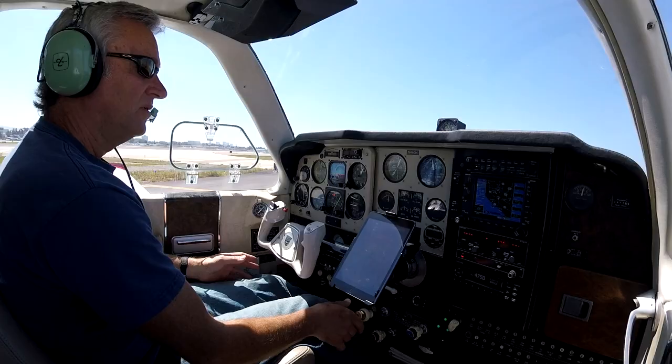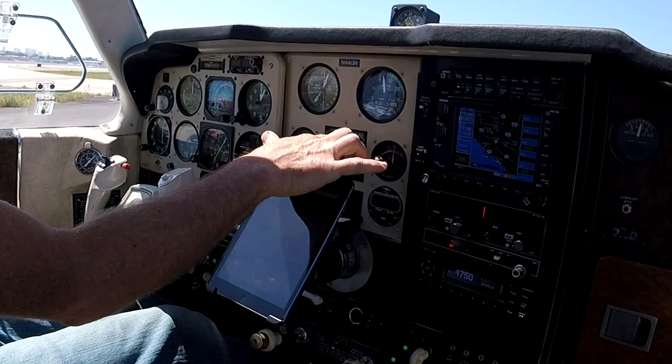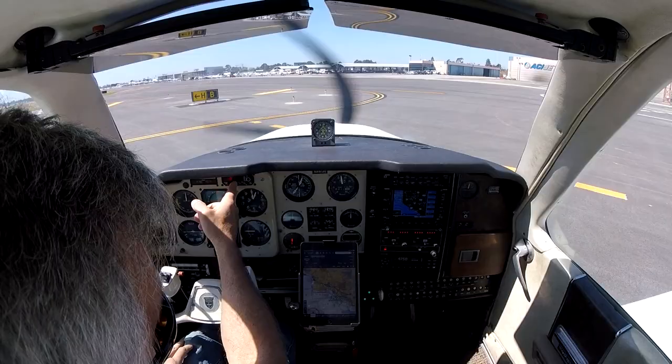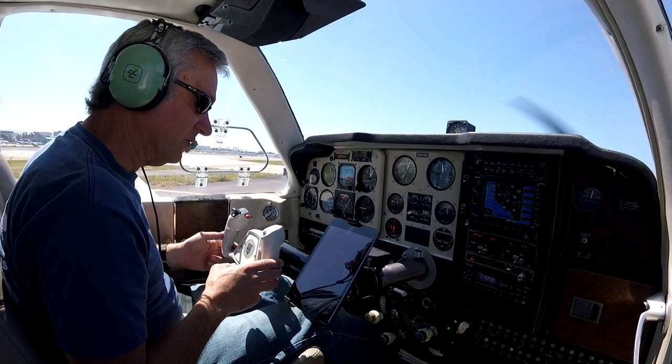Up to 1700 RPM on the run-up. Flight controls free and correct. Flight instruments check. Engine instruments, oil temperature's coming up. Vacuum 5. Trim set, mag check, top check. Fuel, 37 gallons, so we're about half tanks right now. We're going to burn about 10 or 11 gallons to get to Santa Barbara, so we're good. We'll pick up fuel in Santa Barbara.